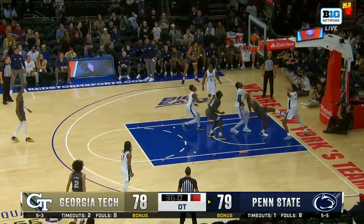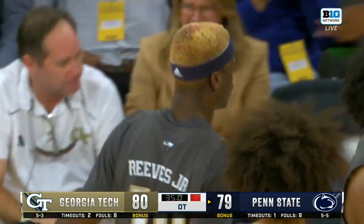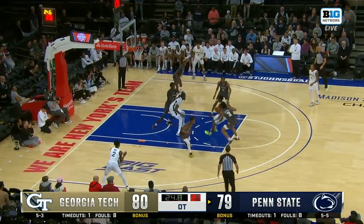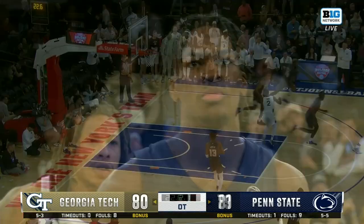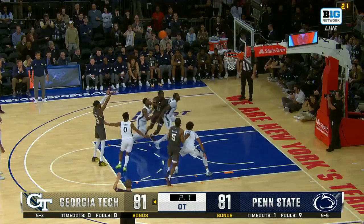Reeves Jr. on the drive. And put in a tough shot. And a timeout taken by Georgia Tech. McClary gets into the lane, has an open look, and the Nittany Lions back in front. And he earns the second. Penn State does have a timeout.